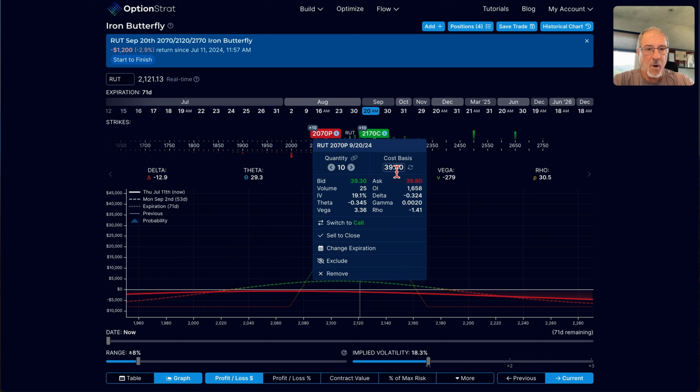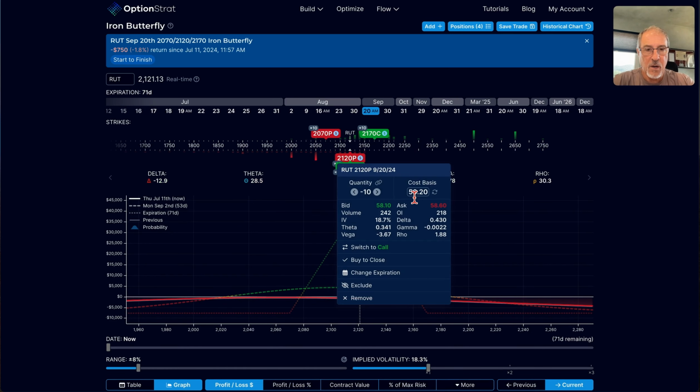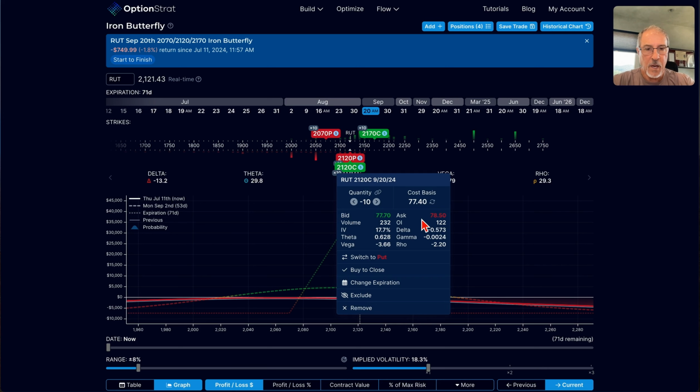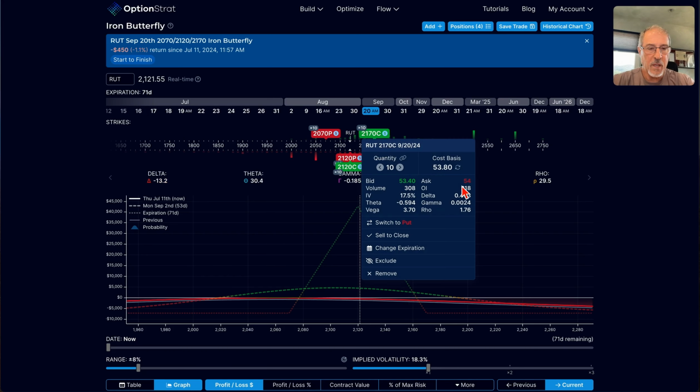So this would be more like $39.50. So we'll put that as the cost basis on that one. And then here I would come in, and of course anybody that's trading live and tracking any sort of trades, they should come in and enter their exact fill prices. Again, if I were to go out and fill this trade, I'm sure that my fills would be more along the lines of the mid. So here it would be 58.40 roughly. Then here, this would be around 77.60, and then this would be more in the, see, that's really wide there, 50 to 54, that's 60 cents wide, so 53.70.